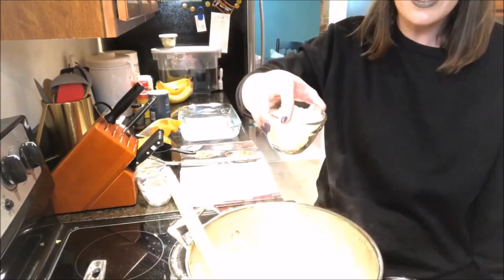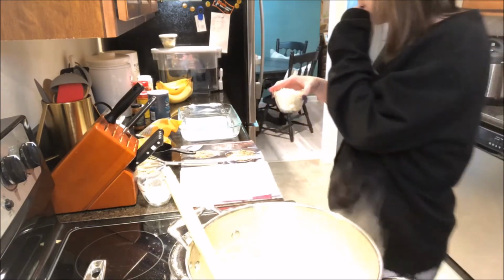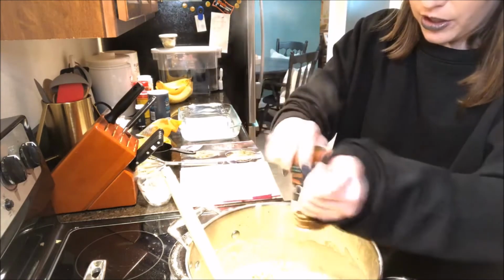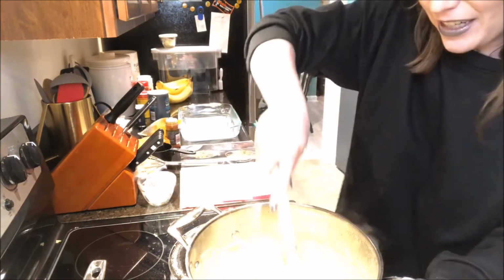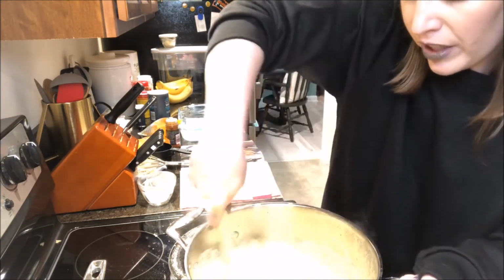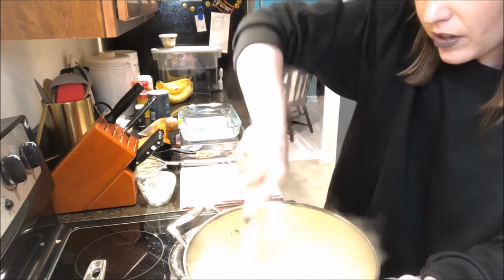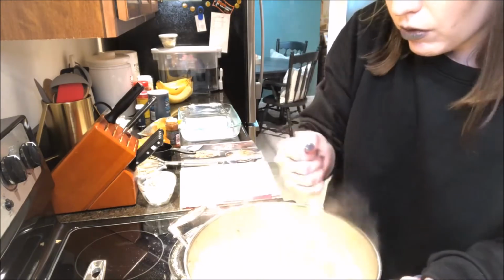Y'all, I forgot to add in my onions and garlic. Oh no. You know what? That's okay. I can use it in a different meal. It's just pre-chopped. I'm putting cayenne in case you were wondering, just a little bit. Everything should have a lot of salt in it already. The cheese has salt in it. The pasta had salt in it. So I'm not gonna worry too much about that. I'm just gonna stir in this cayenne really quick.